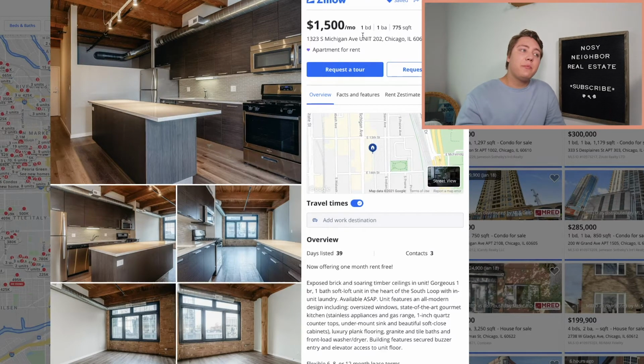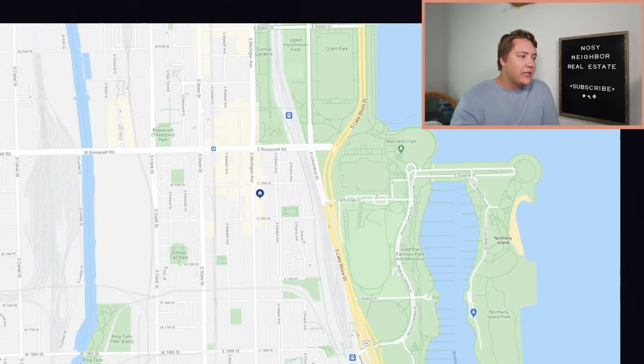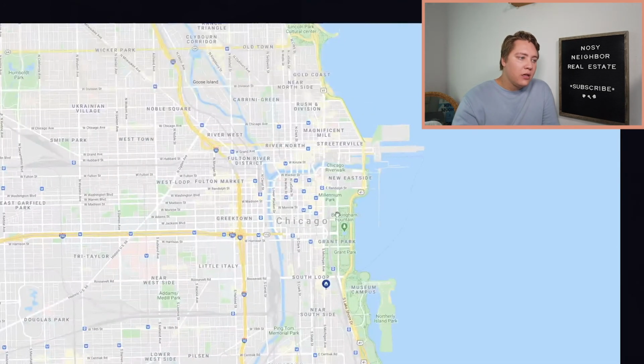So this last property is also $1,500 a month. It's a one bedroom, one bathroom, 775 square feet. Now, it's less of a traditional one bedroom than the previous one because it's more of like an industrial loft. Let's check out the location here. It's at 1323 South Michigan Avenue. So it is in the South Loop area.